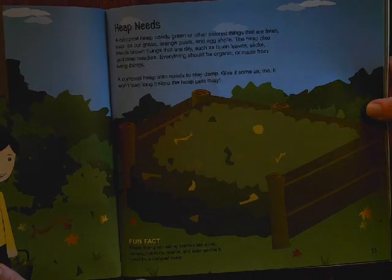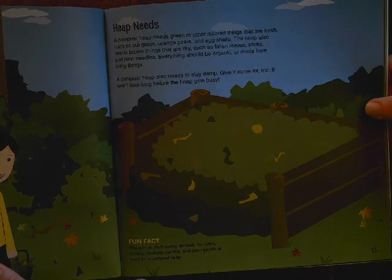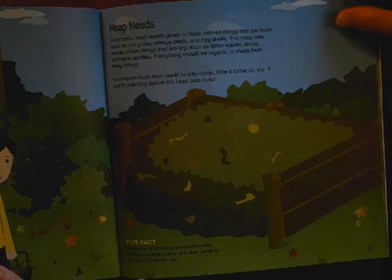Fun fact: waste from plant-eating animals like cows, horses, chickens, rabbits, and even gerbils is good for the compost heap.